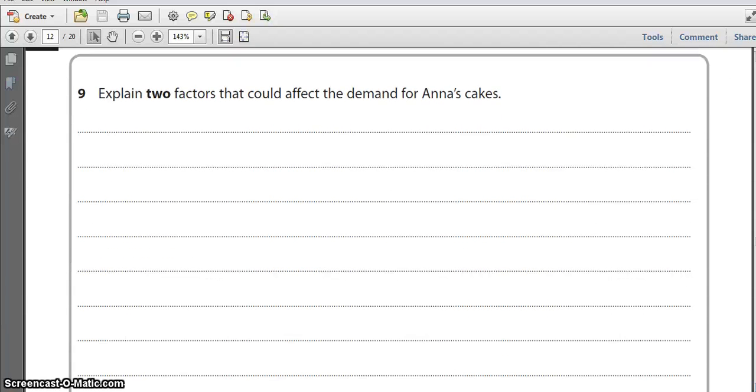Explain 2 factors that could affect demand for her cakes. Well, there's loads that you could do, so just 2 factors that affect demand. Start with your definition. Demand is the amount of goods or services that consumers are willing to buy at any given price. One factor that could affect demand for the cakes is that Anna was recently in Vogue magazine. This would give her free publicity. The publicity may encourage consumers to buy her products, so that would cause demand to go up.